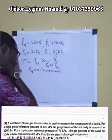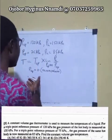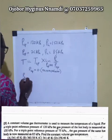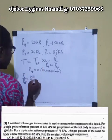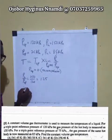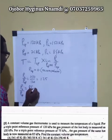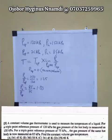We extrapolate. We use what we have to get what we do not have, okay? We are not going to have a direct substitution since the triple point pressure is tending to 0. So let us see how that is going to be done. The pressure ratio of the first one is going to be equal to 150 divided by 120. That will give us a ratio of 1.25, while the second one is going to give us 85 over 75, which is equal to 1.133.